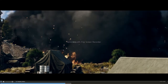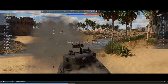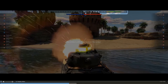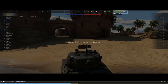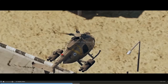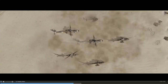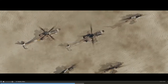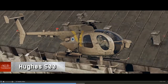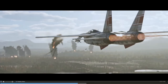top vehicles, beware. The replay menu will receive a rewind button that so many players, and especially War Thunder creators, have been waiting for. Chopper fans will be happy to see a full-fledged Israeli helicopter tech tree with some familiar Cobra and Apache models, as well as the new Hughes 500. And now for our favorite part, the new vehicles showcase.